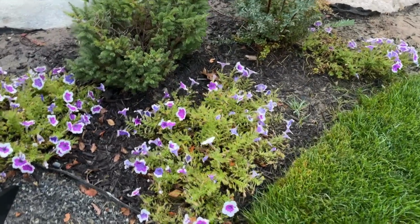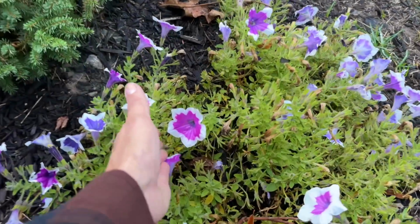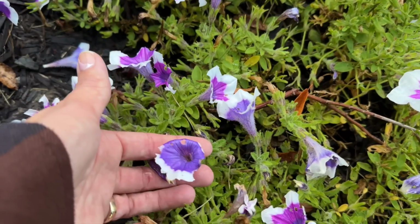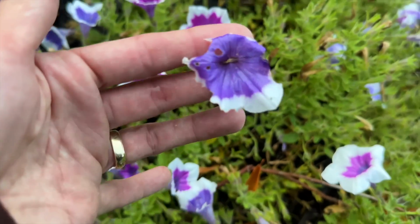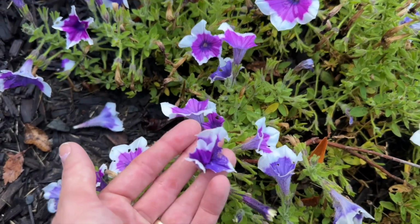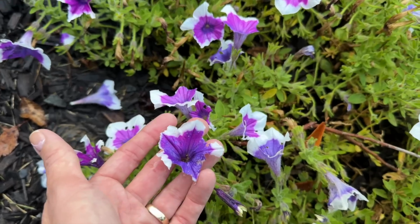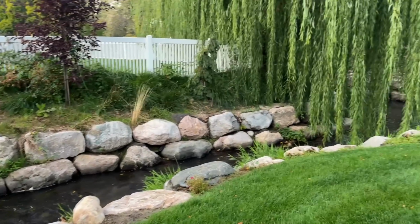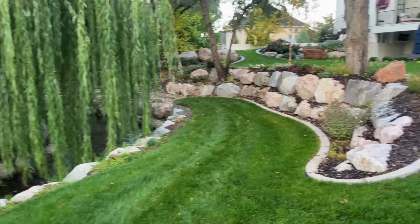These little guys are still going strong. The Hoopla Vivid Orchid, well, I wouldn't say strong. They're doing their best in this spot. Really beautiful though. I love all the color variations you get with this, like a blue purple. Whoops, that came off. And then this red purple, and then kind of mixed in between. Look how pretty that is. Definitely one of my favorites from this last year. Need to plant it in a different spot.